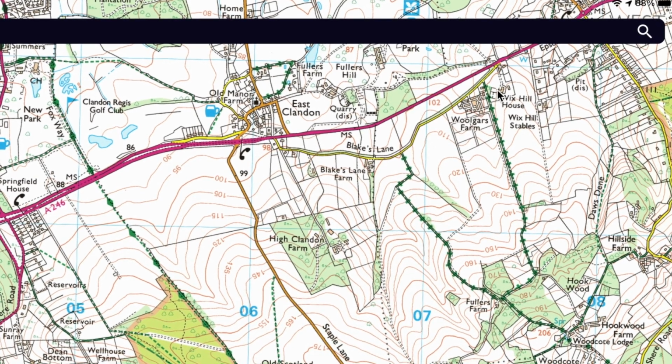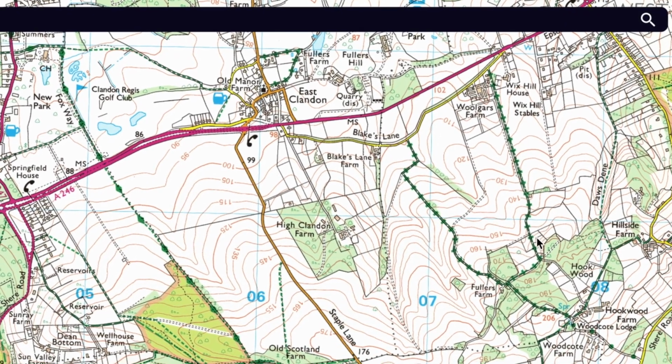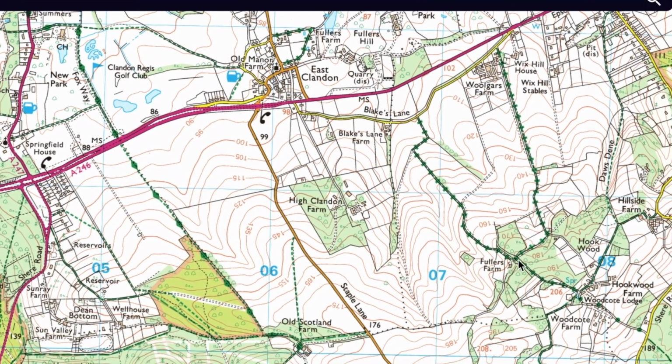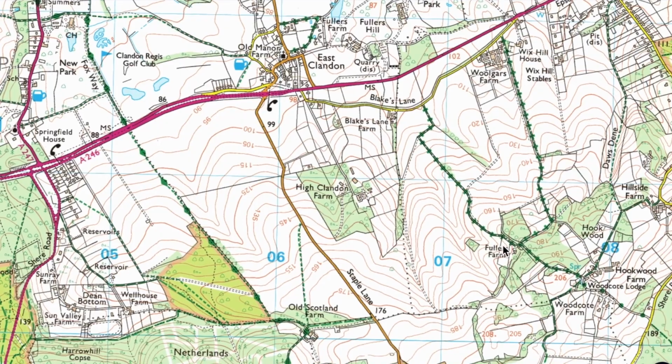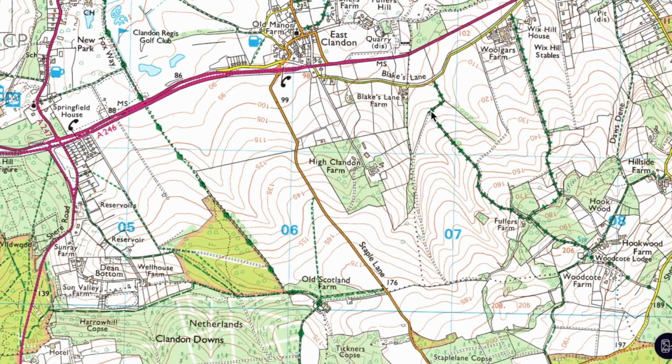So you're going to come along that main road, and then what we're going to do is go up onto the north face of the North Downs, take a right and then down again. I love that second half of the Fuller's Farm loop, and you'll see why. That's probably one of my favourite little places.